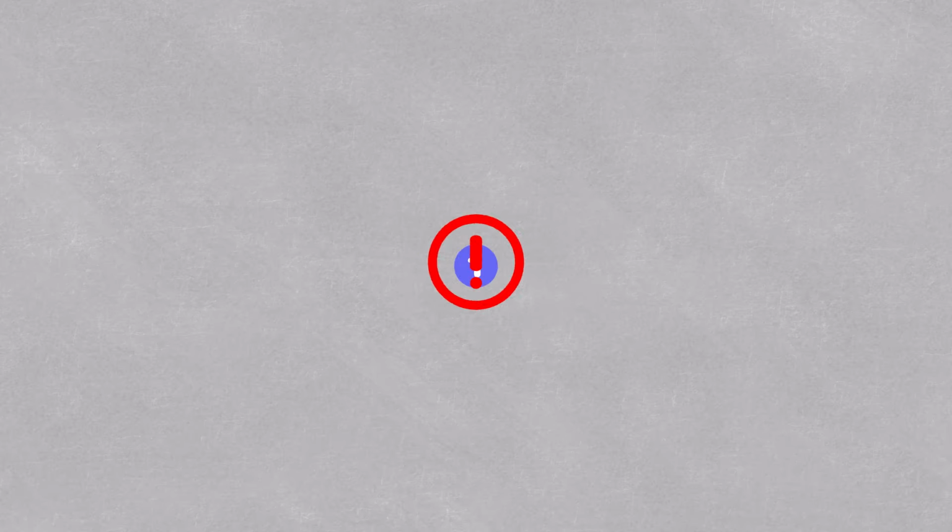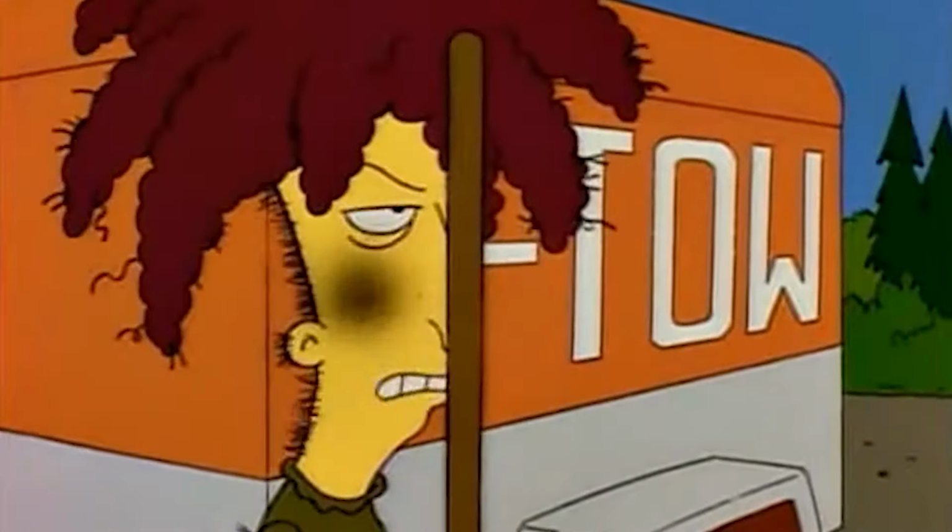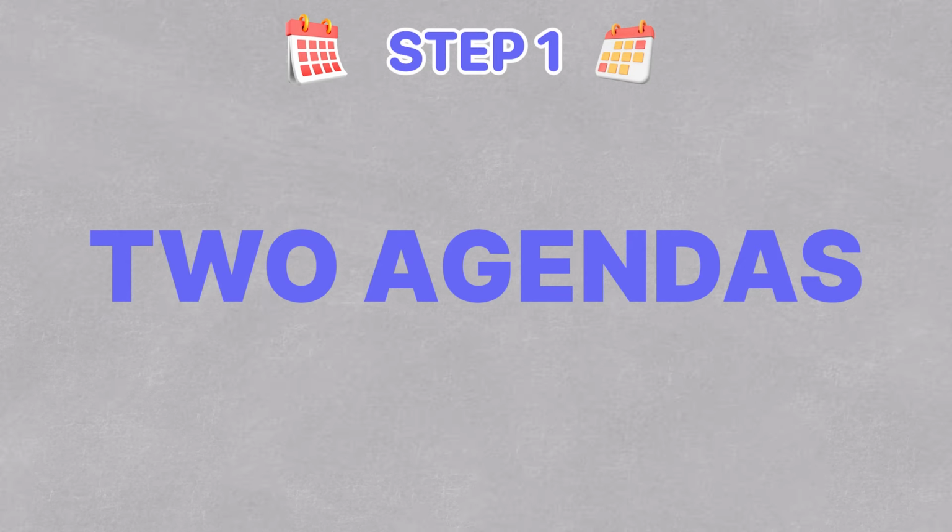Your first step is by far the most important, yet also the most overlooked. You may have a clear to-do list, but until you know that trick, you'll end up missing your targets again and again. Step 1 to an efficient founder's agenda is to understand you actually have 2 agendas.